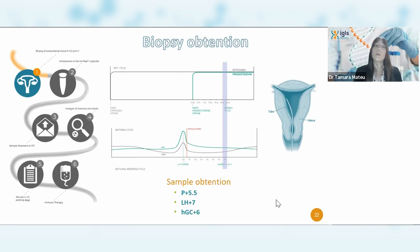As we have seen before, the purpose of this test is to analyze the immune profile in the endometrium during the window of implantation. And more specifically, during the time when the trophoblast arrives at the endometrium and starts invasion. For that reason, it is important to obtain the biopsy in the proposed times we indicate in the documentation.